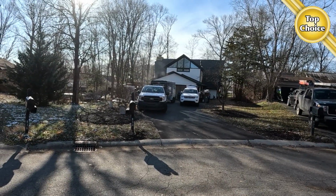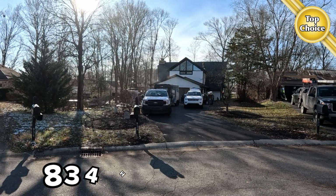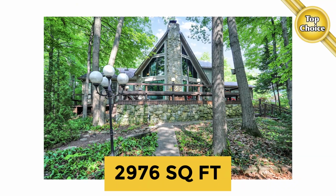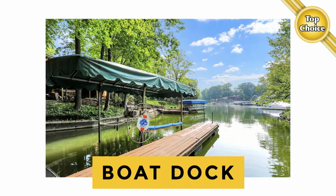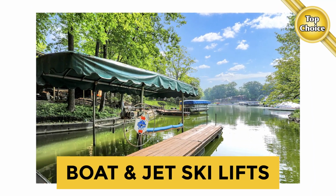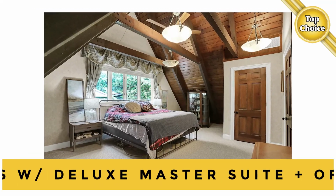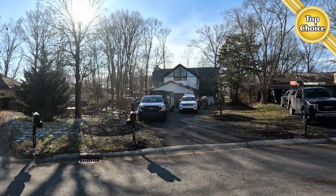First one we're going to look at here in South Harbour is this one that we're parked in front of right now at 834 Hickory Way. It's 2,976 square feet. It is on the water to the back. It's got a boat dock and boat and jet ski lifts both. It's 4 bedrooms with a deluxe master suite plus office. You can see that this one just sold and that people are doing a bunch of work on it.